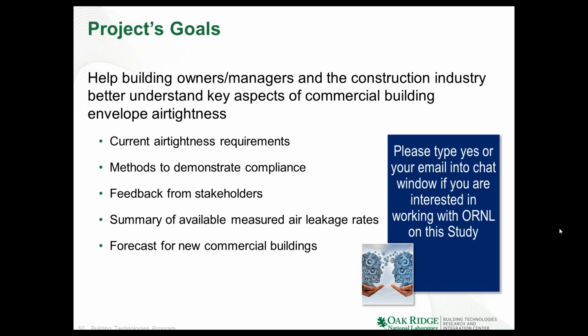As you can see on the right side of the slide, if you want, you can type yes or your email address in the chat box to let us know if you're interested in collaborating in this study with ORNL. Next slide, please.